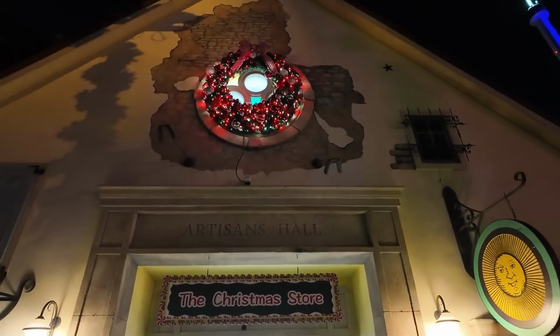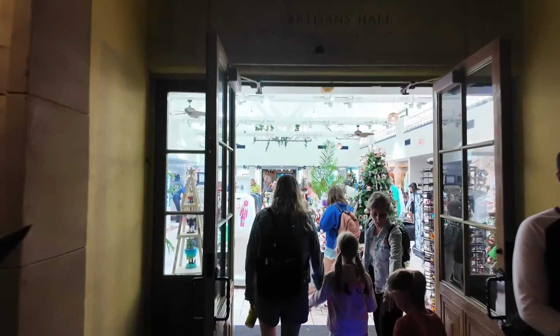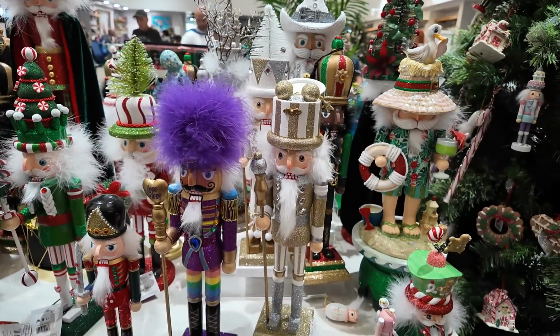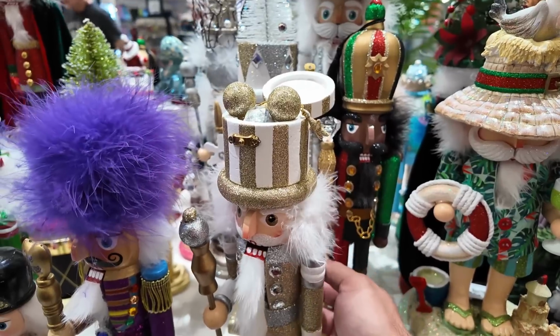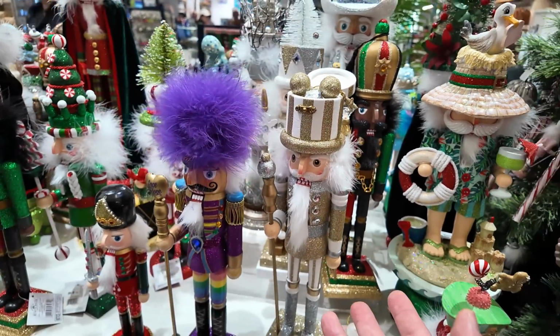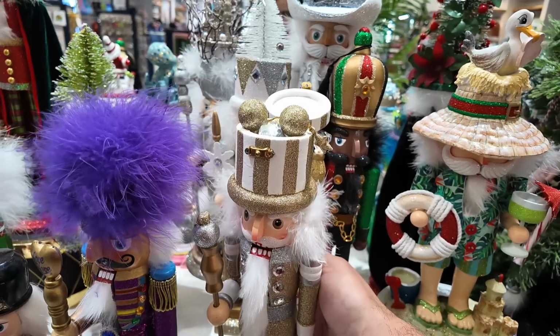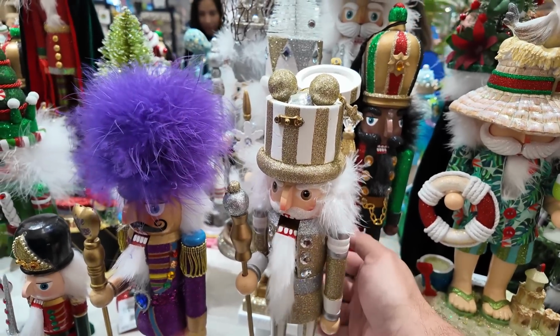And over here, underneath the wreath, I guess this is the official Christmas store of Seaworld. This is actually a pretty impressive collection of nutcrackers. Of course, when I see a nutcracker, I always have to test it. I always have to make sure it cracks nuts. Because sometimes you find nutcrackers that are non-functional. I feel like all nutcrackers should be able to crack at least a peanut if they are needed to.